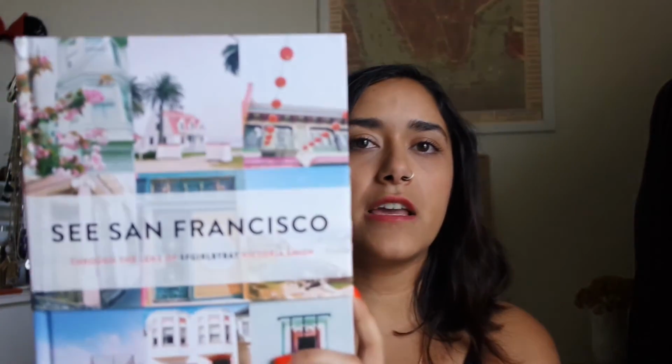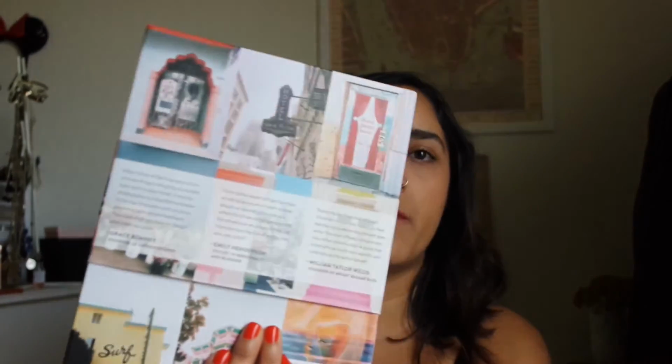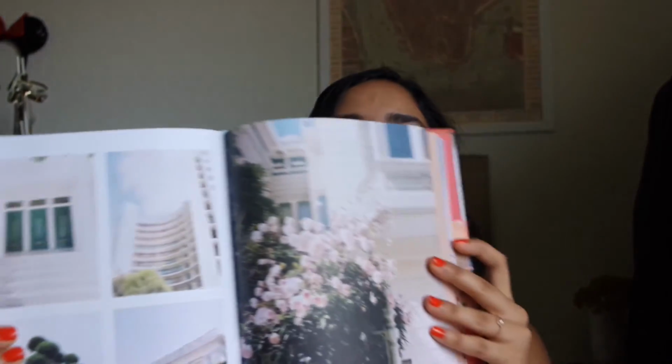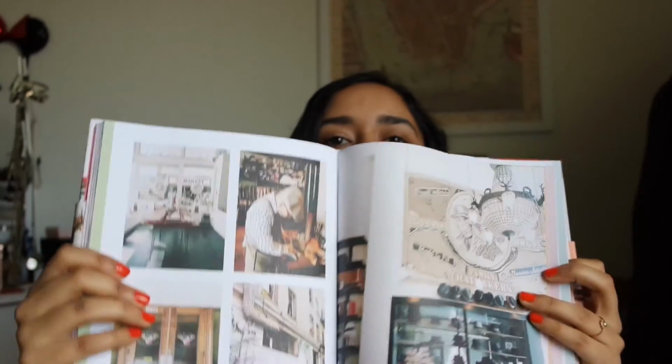I've never been to San Francisco, but it's definitely on my list for places that I want to see. I've never been to the West Coast, but it's on there for hopefully someday. But yeah, this is what the book looks like. And it's just got this little sleeve here that you could take off. And then the back's got a couple more photos. And on the inside, wow, these photos are just beautiful. There's just things like this that you just want to stare at, and it makes you want to go to San Francisco even more.